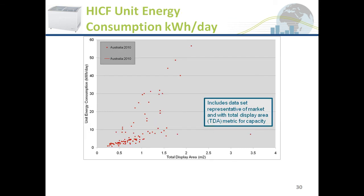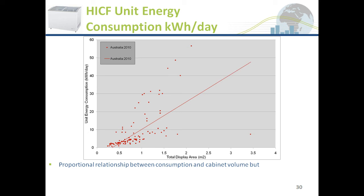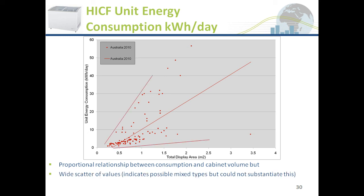This is a plot, finally, of some of the Australian data, which is done in terms of the display area, which is the horizontal axis there. The other data sets did not have display area data included in them and so could not be plotted on this chart. We're seeing a lot of scatter in this data set. We do see a proportional relationship between consumption and volume, but there is a very significant scatter, and that would imply that there's probably a mix of different types of cabinet included. We did do some spot checks of the data set, but the products that we identified to check did appear to be of the correct type, the horizontal ice cream freezer type, so we were unable to explain why there's quite this much scatter in the data set.